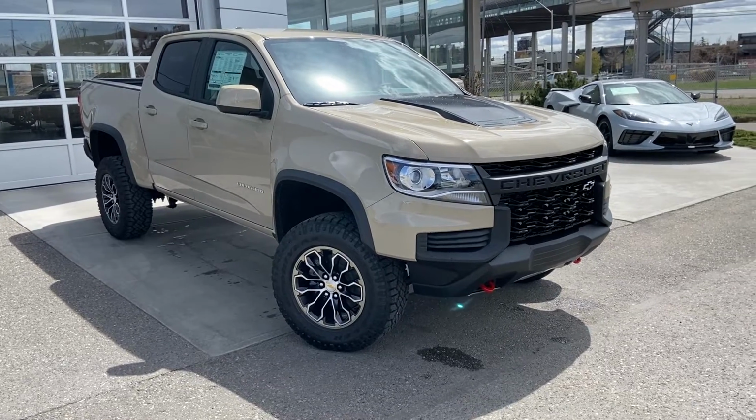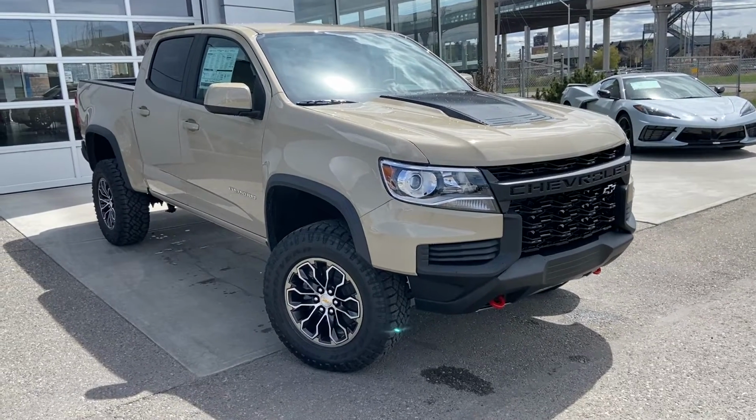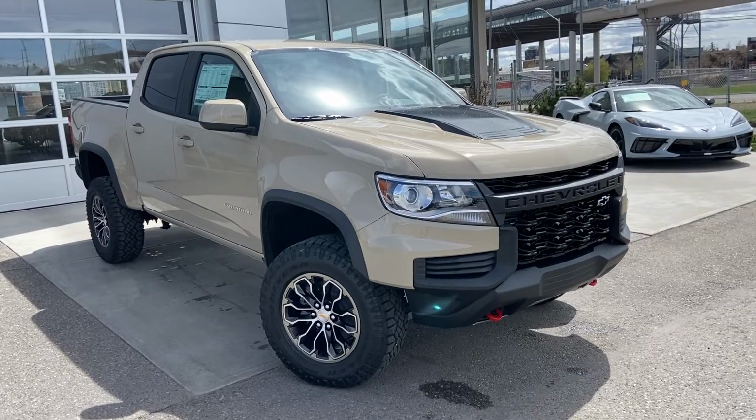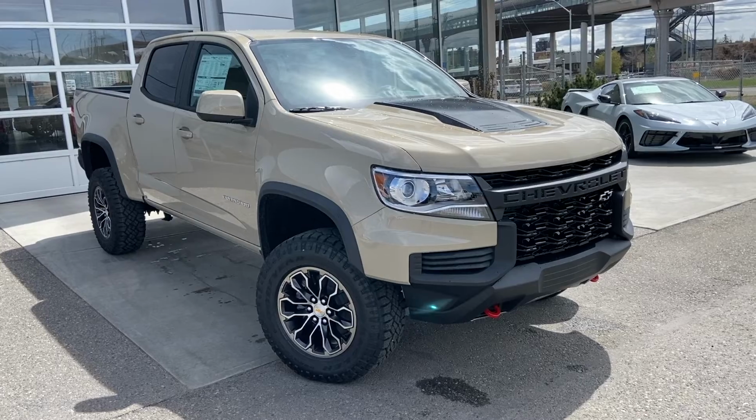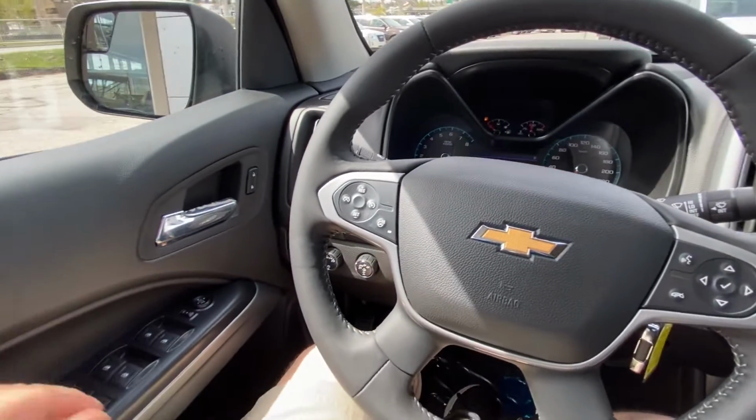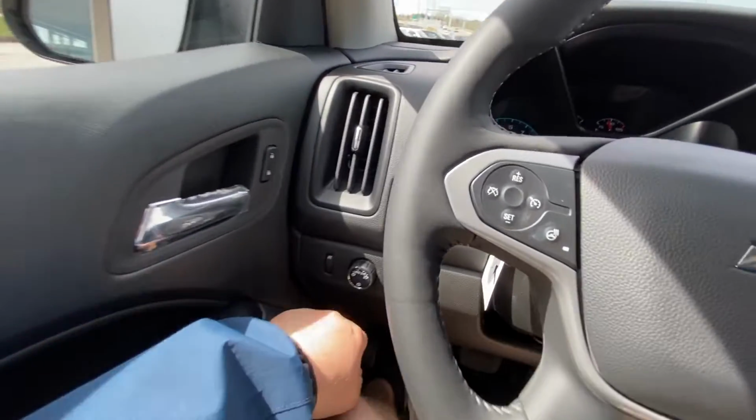Welcome to the brand new 2022 Chevrolet Colorado ZR2. The ZR2 is powered by a 3.6 liter V6 engine and mated up to an 8-speed automatic transmission. Taking a quick look at the interior of the vehicle: power windows, locks and mirrors, automatic headlights.